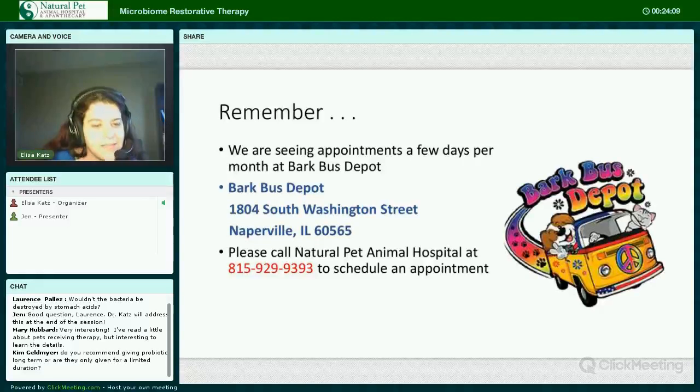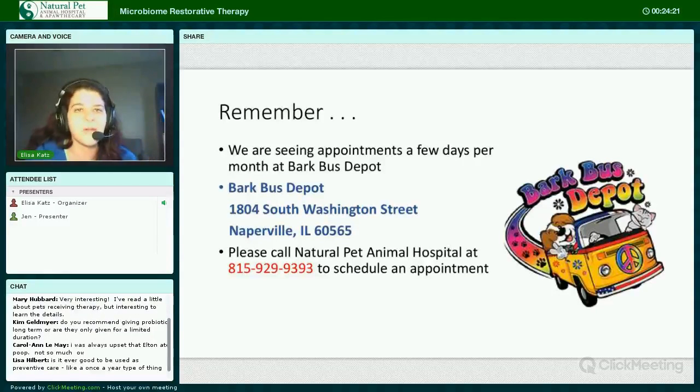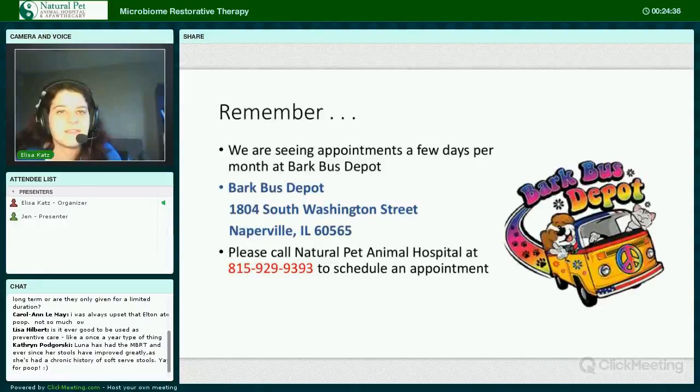Do I recommend giving probiotics long-term or only for a limited time? Probiotics are really good, and they are manufactured in such a way that they are formulated to better withstand the stomach acids. But we have found that we have very good effects giving it orally, because as I said before, just the sheer number of bacteria, some of them are bound to withstand. One client is saying that their dog got improvement with her stools from the microbiome.